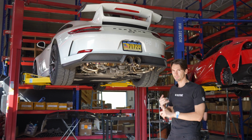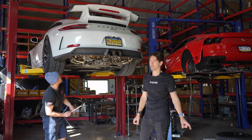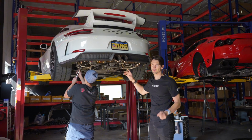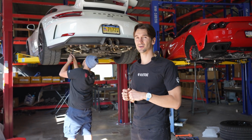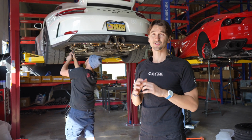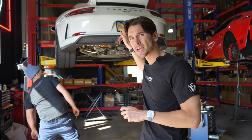This setup, you save a bunch of weight over factory. It's actually quite similar in weight to this Acura setup, and you get huge flexibility. When the valves are closed, you guys will hear this GT3, even though it has headers, sounds like it's bone stock. So we're very excited in this video to showcase what truly is the ultimate GT3 experience.